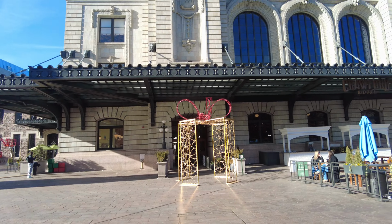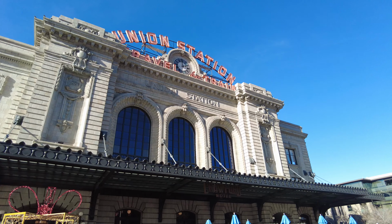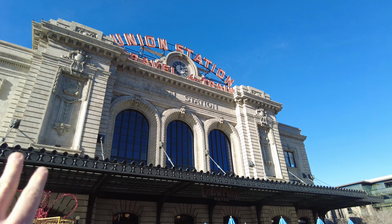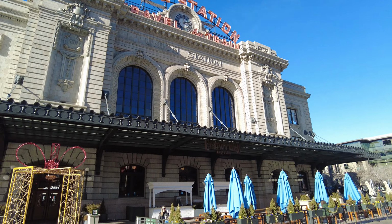So this is Union Station, where you can catch the train from the Denver airport straight here, and there's other ones that funnel through here as well. When it gets darker out, they do a very nice Christmas light projection with a bunch of different designs that go on the face of this building, so that's always cool to see. You can see the Christmas tree over there.